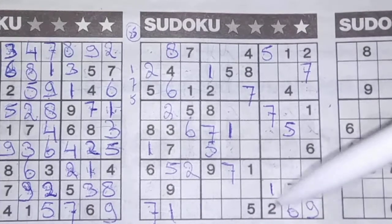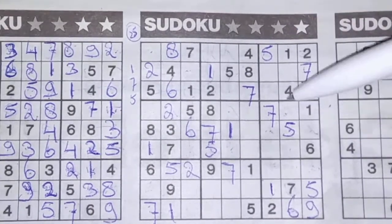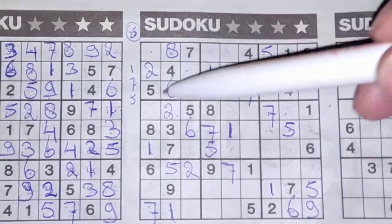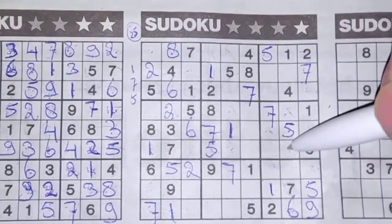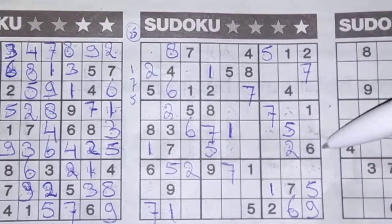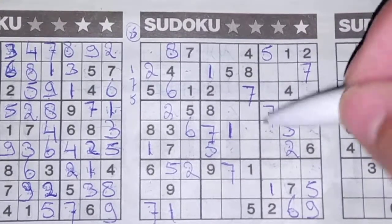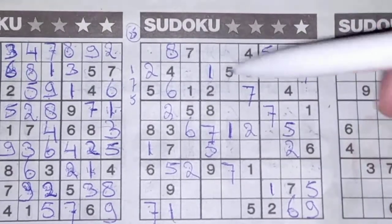2 in this column, 2 in that column, so in the column between, the only 2 places for the 2 here or there. But I see here 2, no 2 there. 2 should be here. 2 in this row, 2 in that row, so in the middle row, the only place for the 2 should be there.